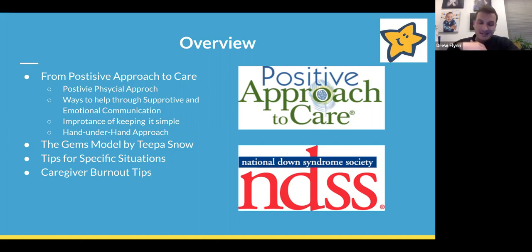Hand under hand is something that as an OT I love because it helps people engage in their daily activities. I'll also go over the GEMS model, which is by Teepa Snow, who created Positive Approach to Care. It's another way of showing the function of the brain and the stages of the brain as dementia affects it. Then we'll talk about tips for specific situations and caregiver burnout tips that I found helpful from the National Down Syndrome Society Alzheimer's and Down Syndrome Guidebook.